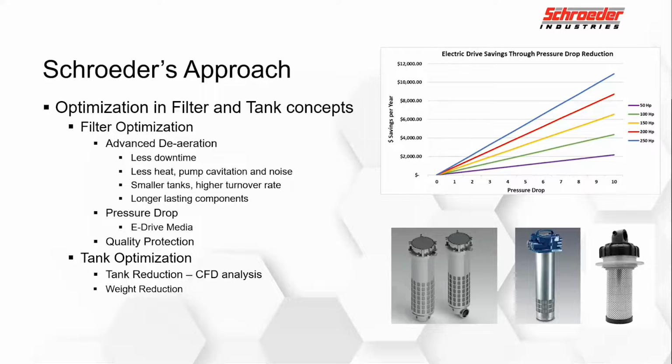So, we spent a lot of time and effort and research projects on redesigning what some of our traditional filters look like and how they perform. So down here you see the BRT filters. These are our highest performing deaeration filters. And it's called a BRT because it has a bottom return inlet.